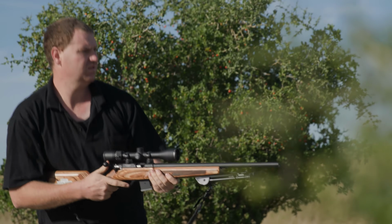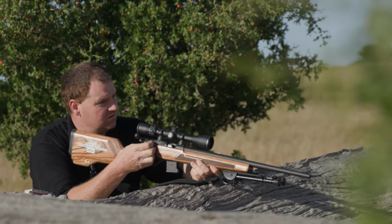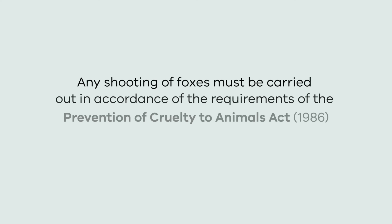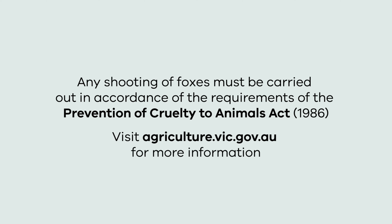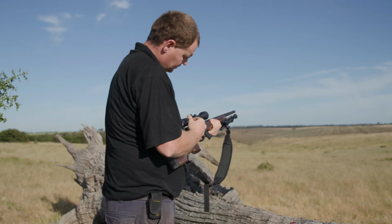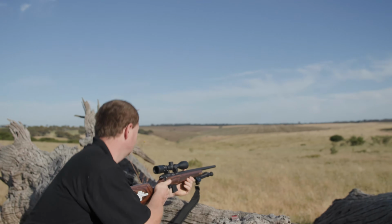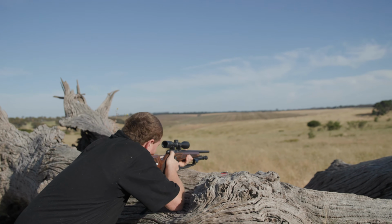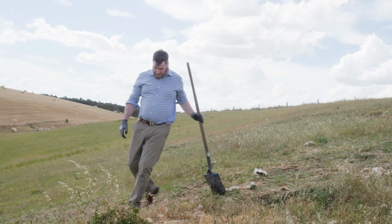If you're conducting shooting on your property, you must adhere to all safety and legal requirements. Shooting should be undertaken humanely in accordance with the Prevention of Cruelty to Animals Act. Shooting can be labour intensive and time intensive and rarely achieves long-term population reductions. Foxes also become harder to shoot as they become wary, reducing the effectiveness of the technique and giving the shooter a false sense of success. As with all techniques in this video, please consider shooting as a secondary option or complementary to baiting and canid pest ejectors.